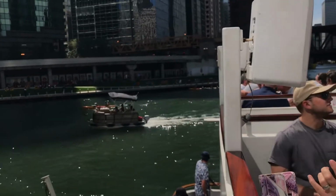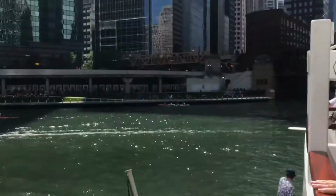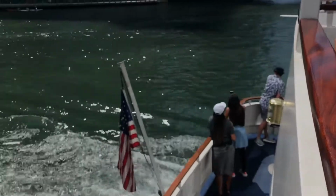Folks, we're at the junction of the river. This is where the 3 branches come together, the main branch, the north branch, and the south branch. But take a moment and get a picture of that iconic view looking east down the main branch.